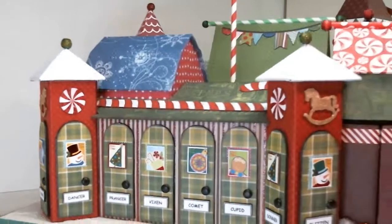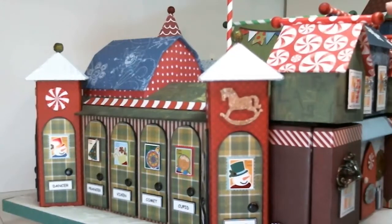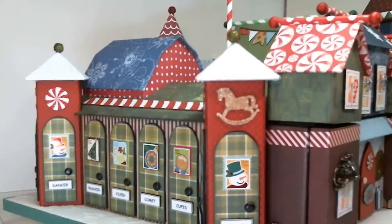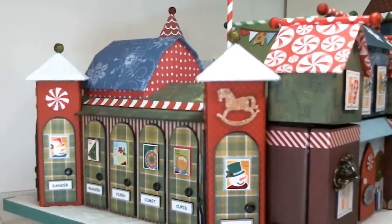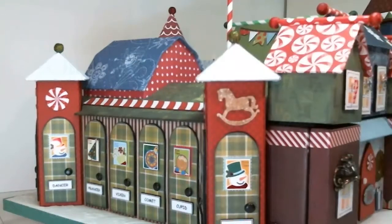So coming around here, you can get a good view of the paper straw and I just added some. I have a small skewer inside of here, and then I just whittled down the ends a little bit so that I could fit a wooden bead on the end, and just colored it with a Copic marker. And a lot of the peppermints that you see, I forgot to say, were from this Mambi chips set that has a whole lot in there. It's a really nice set of chipboard stickers and regular stickers in there.